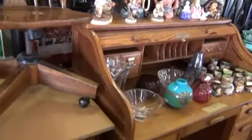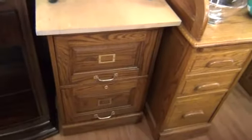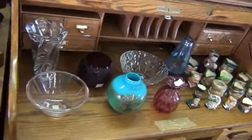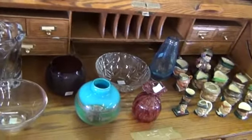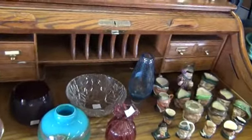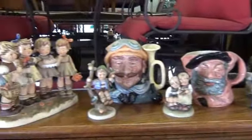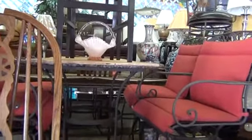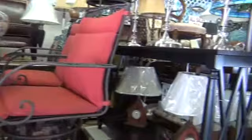It's a beautiful roll top desk. And then there's also a matching file cabinet to that. Got a collection of beautiful Toby mugs here. Some of them are large, some are small. There's Hummels. Wrought iron patio table and four bar stools with a high top table.